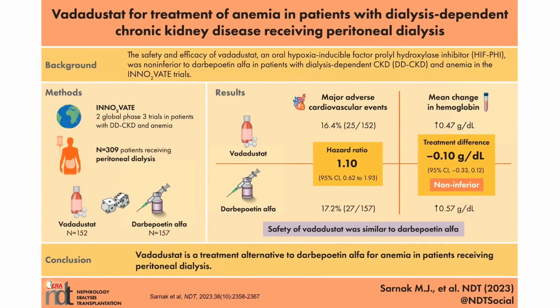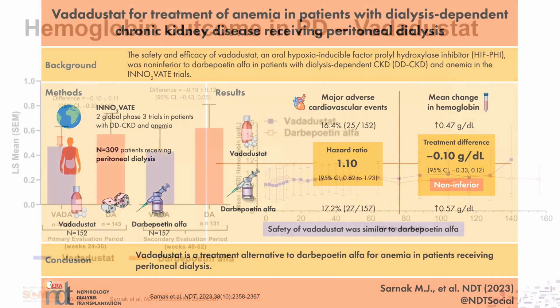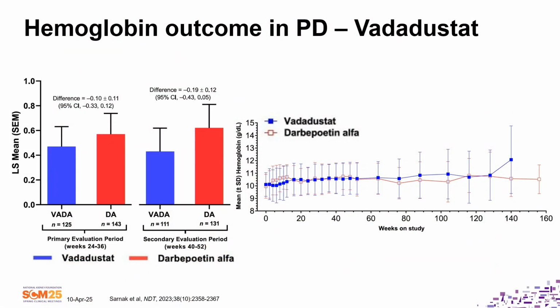So I throw that out there for you. I know Dr. Fishbane's going to talk about peritoneal dialysis patients, and so this is just a little bit of data specifically addressing that patient population, a paper that was published in 2023, looking at the subset of 309 peritoneal dialysis patients from the INNOVATE trials, vadadustat.